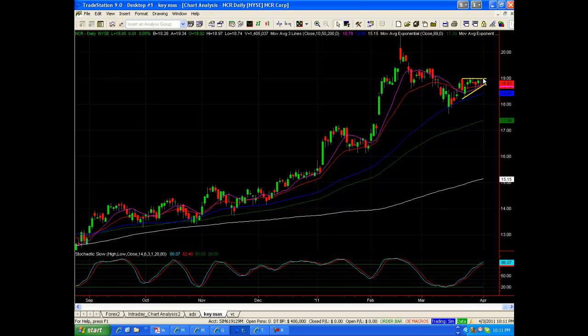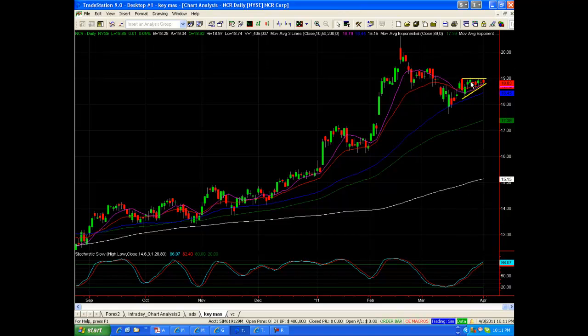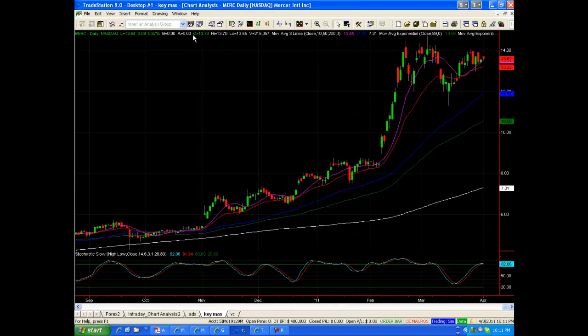There'll be minor resistance along the way, but trail stops. It makes 40, 50 cents, trail stops to break even. It gets $1, you may want to peel some. It gets 80 cents, you may want to peel some. Nothing wrong with, when your risk equals your reward, taking a piece off. But this is a nice little coil here. So watch above these highs here, right? This high is 1903, so you want to watch a move above that. Okay? That's NCR.